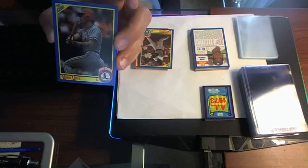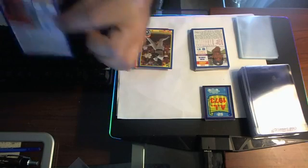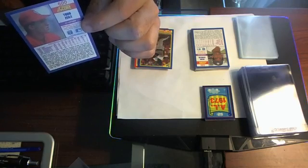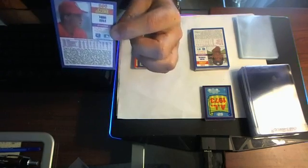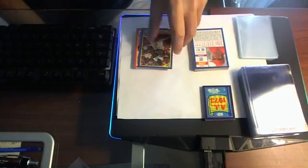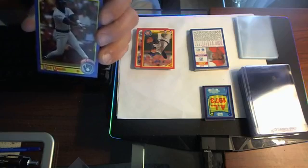Here's a good ball player. Todd Zeile. Good ball player. I'm watching a couple of autographed baseballs from him right now. Actually, I like Todd Zeile. Another good ball player. Decent home run hitter.